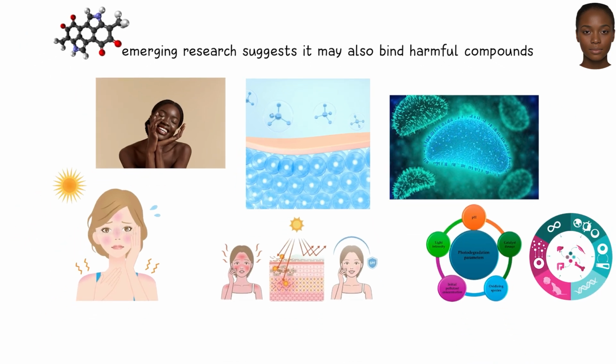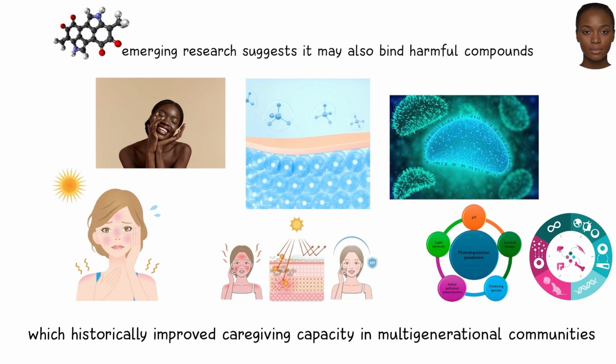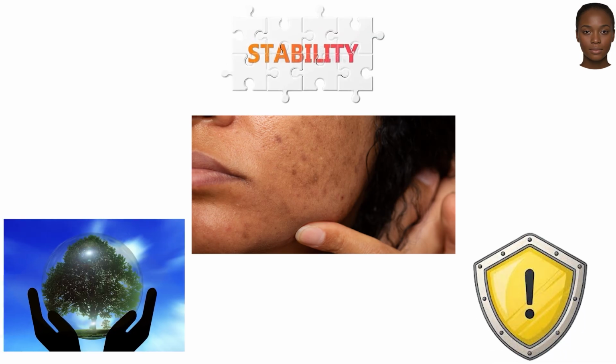Structural resilience supports long term tissue function, which historically improved caregiving capacity in multi generational communities. This pigmentation reflects humanity's origin near the equator. It represents an evolutionary masterpiece of protection, stability, and environmental alignment.